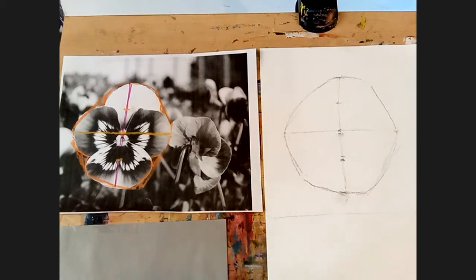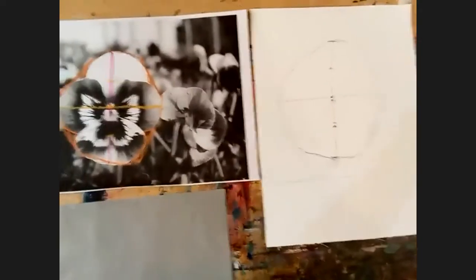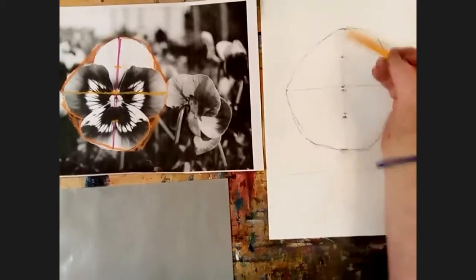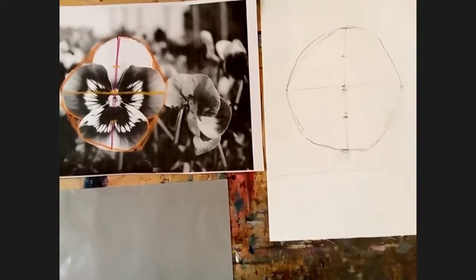I get that, because I also once bought one that was completely glued. Why is it glued? Why do they do that? Because it's watercolor paper, right? Yeah.